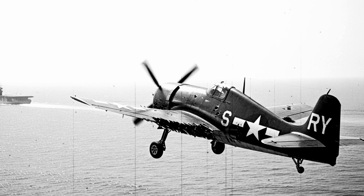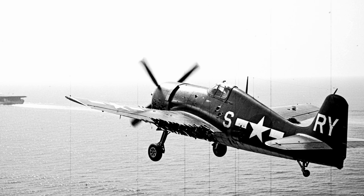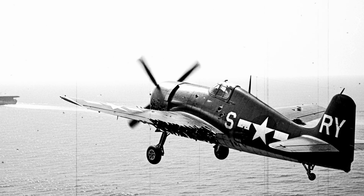Hours might pass. The pilots flew in formation, sometimes in complete silence, just the hum of the engine and the whistle of wind. They scanned the horizon, watched the clouds, stayed alert.